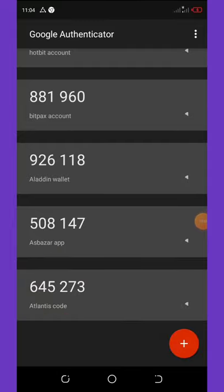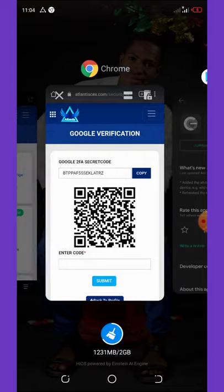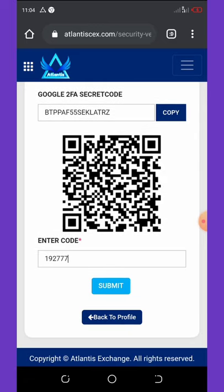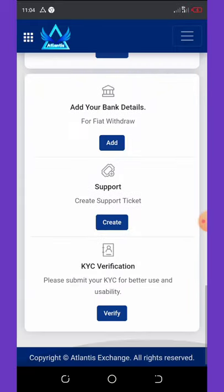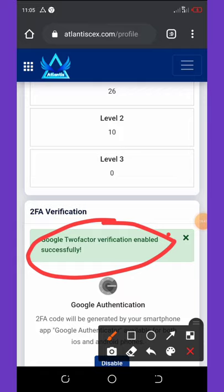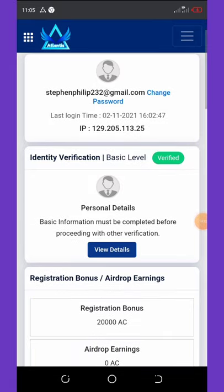This code changes every 10 seconds, so we are waiting for it to change to another code for us. Now you can see the code has changed, right? Now you copy this code and then go back to your account on Atlantis and paste the code. Once you paste it, you click on the submit button. Now you can see, congratulations to us, we have bound our account. We have successfully activated our account with 2FA. 2FA is just for the security of your account. Nobody will be able to hack into your account without your notice.